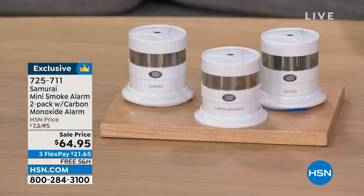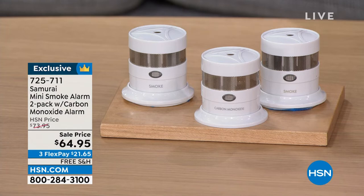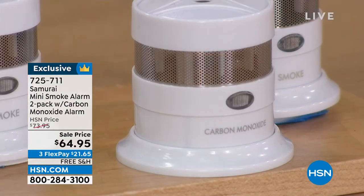Why do you need that? Because so many items, electronic items, in your home actually give off carbon monoxide. It's the silent killer. You might be able to smell smoke, you might be able to see smoke, but you cannot see or smell or detect carbon monoxide, and yet it can kill you in moments. For $21.65 each, you get protection in your home and that early alert so you can vacate your home. Free shipping and handling. You don't have to buy a battery. You don't have to replace these for 10 years.